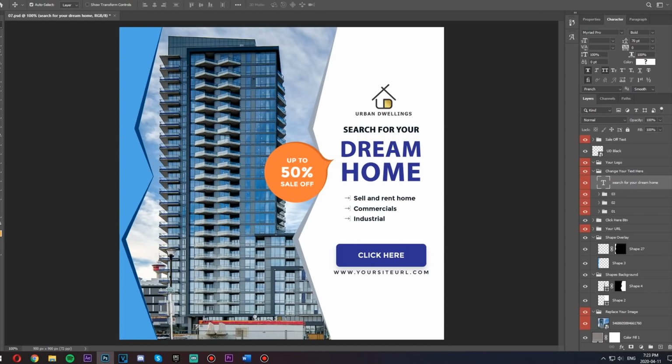Okay, so I've shown you how to insert your image, how to change the text, how to insert your logo, how to change the colors. That's honestly pretty much the extent that you'll need to know to make a beautiful professional template every single time.